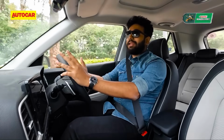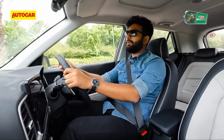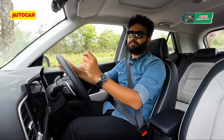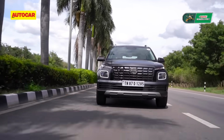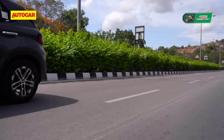However, we would have liked an N-line version, like I said, more than these small aesthetic bits. Maybe they could have given us something on the outside, something like the i20 N-line, and that would have been a real hot seller. But the good news is that the Venue N-line is coming. At least that's what spy pics suggest. Fingers crossed.